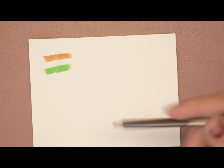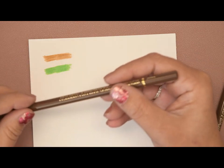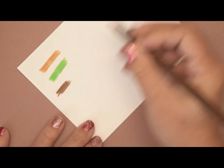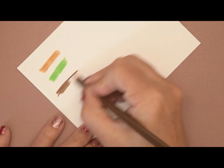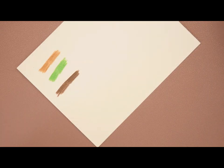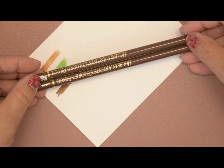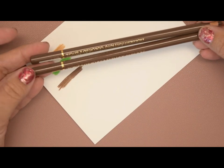Let's go for a brown. This one is a 180. So again, this is the one I got from overseas. And this is the one I got from the United States. You tell me. The pigment is exactly the same. The pencils look exactly the same. There's no markings on them to say where they came from. They both say Japan.